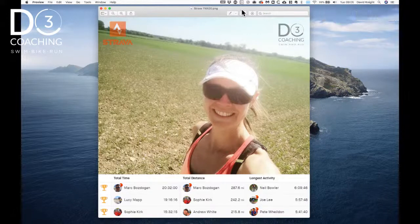And Lucy is athlete of the week. 19 hours of training there, Lucy, total training. Sophie Kirk second there, 15 hours. Total distance, 242 miles from Sophie there. Good effort that, and 215 from Andrew.